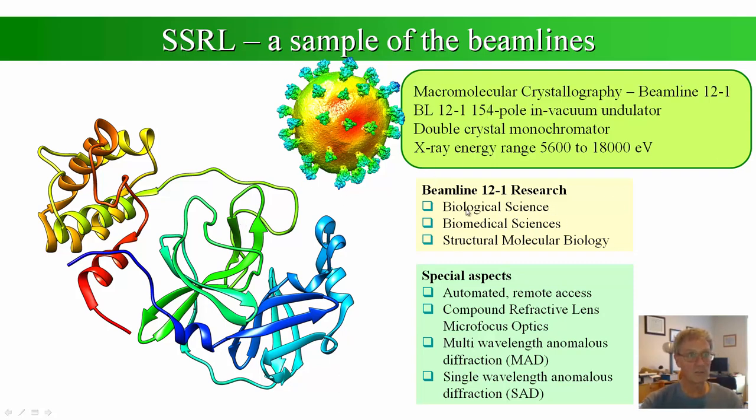It serves basically biological and biomedical sciences, and it's structural molecular biology, macromolecular crystallography. So it's a general purpose macromolecular crystallography beamline. Special aspects are it is automated and remote access. All SSRL's beamlines, protein crystallography beamlines, are remote access capable. And in fact, the idea of remote access originated at SSRL crystallography beamlines. So SSRL was doing it before other people were.